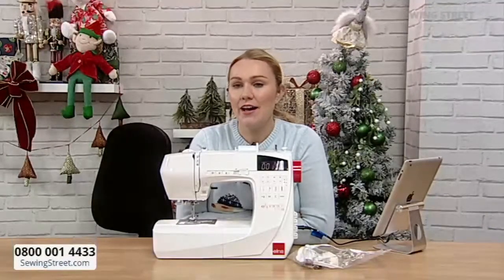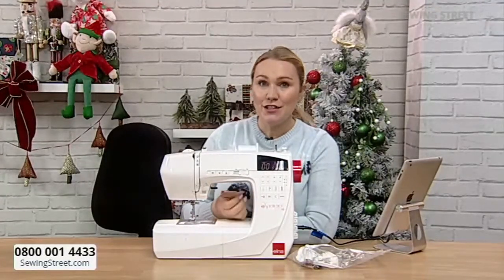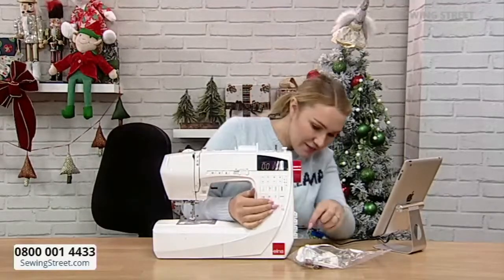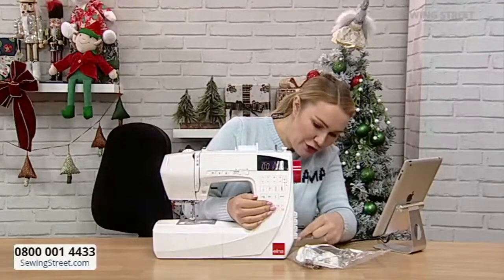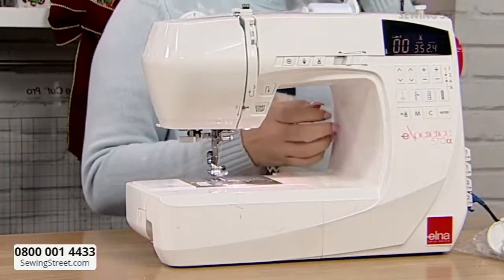So good, just for the fact that you can do monogramming on this. For £30 more, you get alphabets, and you've got the option of doing all your memory sequences. Another 100 stitches. You've got a whole other mode. It's brilliant. Absolutely brilliant.